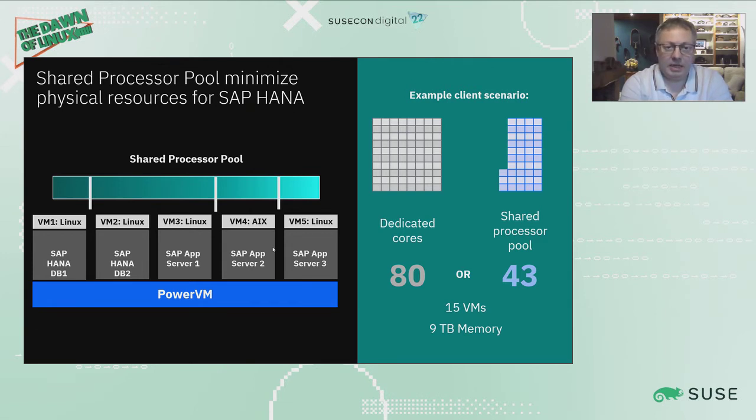Because the platform has a hardware-based, highly efficient hypervisor, we have the ability to mix and match production workloads with QA environments, test and dev on the same platform. And we have the ability to share resources, both compute resources, CPUs, and memory, in what is called a shared processor pool. This approach allows us to reduce the number of processors used for complex deployments with many partitions, many environments, almost by a factor of 2.